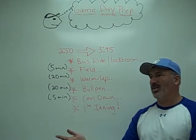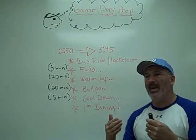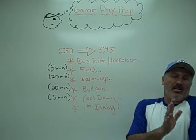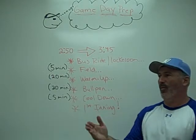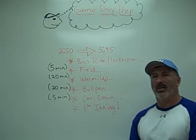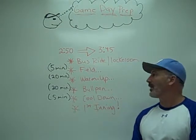Otherwise, you'll be lethargic. You won't be fired up. You won't be game ready. So if you're going to be one of those guys that just likes to chill and fall asleep, that's okay, but make sure at least 10 minutes before you get there, you're ready to go, and you have your uniform ready, your pants, your shirt tucked in, and all your stuff is ready to go.